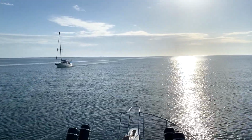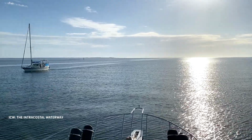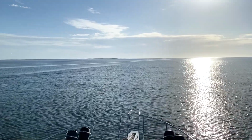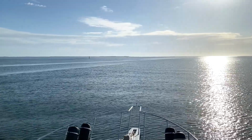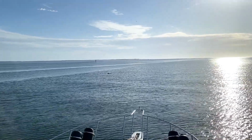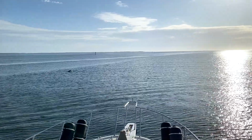Another beautiful morning on the ICW. It's just so gorgeous. We are just off the coast of Georgia, about halfway up Georgia. A couple more, just beautiful. You see lots and lots of dolphins.